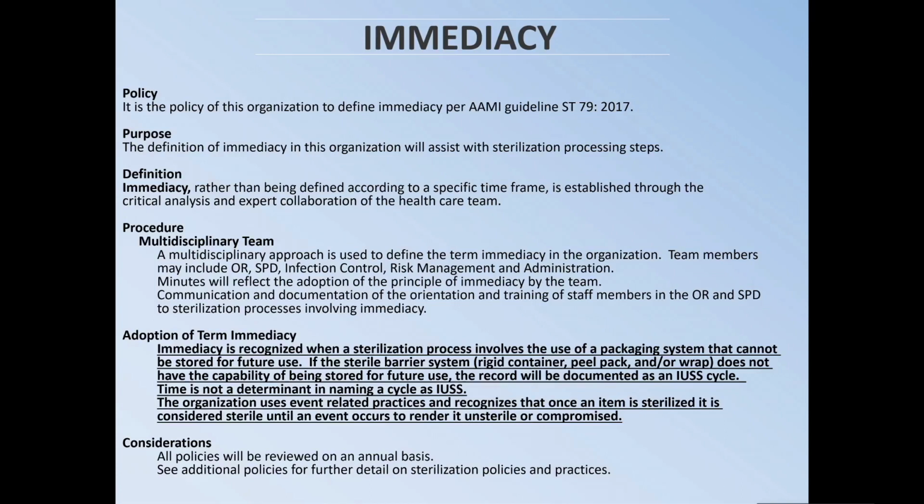And if you define immediacy as being recognized only when it involves a packaging system that cannot be stored for future use, you would see that that would not involve a one tray, because one tray has storage for future use.